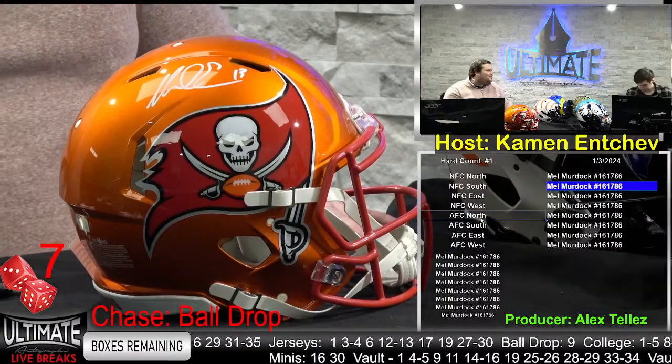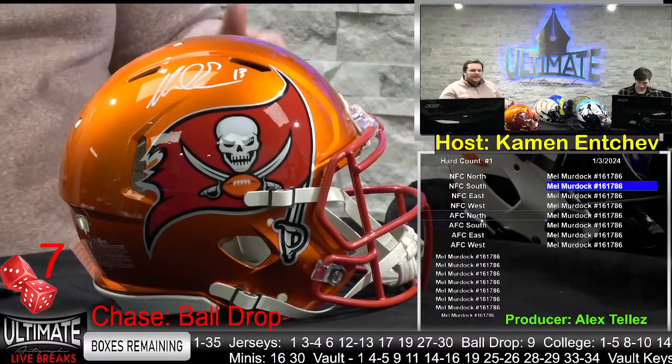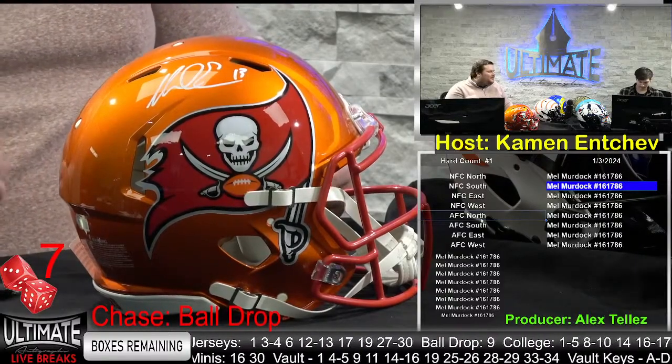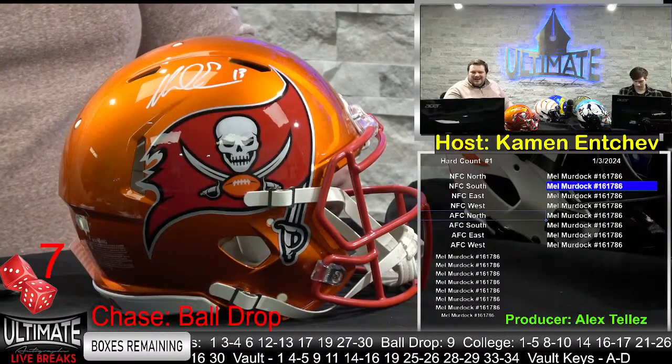Buccaneer Flash Authentic. We talk about values all the time in the break room. If you get your player on your team, the value on this one is priceless. So good job, Mel, on the Mike Evans.